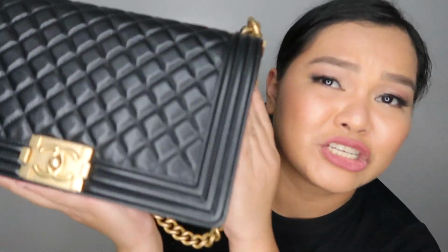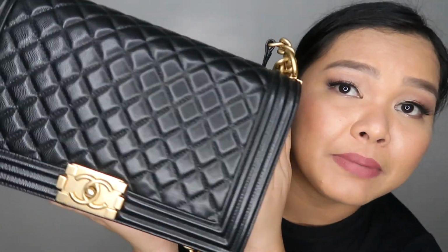So far, after 6 months of using this, kita nyo naman besh, para pa rin talaga siyang bago. As in, ang ganda-ganda pa ng itsura. This can actually pass off as a brand new bag. As in, naulanan na siya ng ilang beses. Nabagsak ko na nga to.